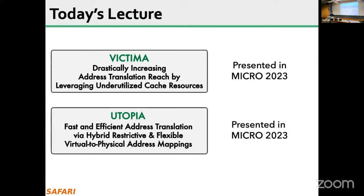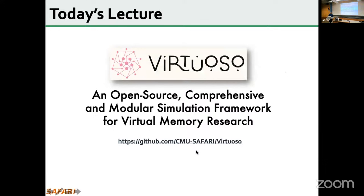Hi everyone. So we continue with the second part of today's lecture. I'm going to discuss two works which were recently presented at MICRO 2023. They're related to virtual memory, and then I'm going to talk to you about an ongoing work, a simulation framework we're trying to build up to enable these sorts of works on the virtual memory topic.